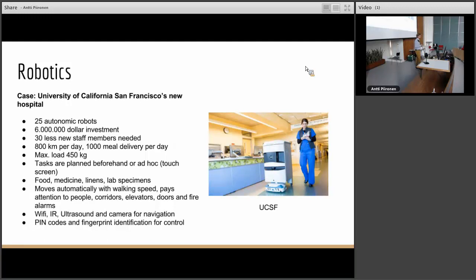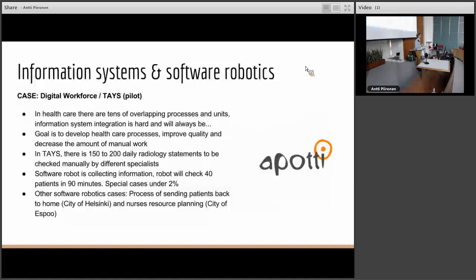And this can be used in tasks that are planned ahead, or ad hoc if there's a need to make some kind of delivery. And this is not the only hospital that is using this kind of trolleys. There are also many other kinds of robots used in social and healthcare. That was one example of that.